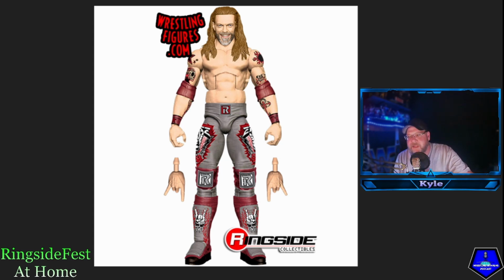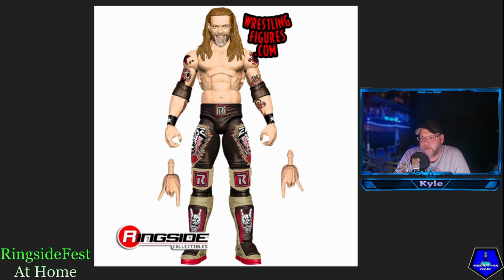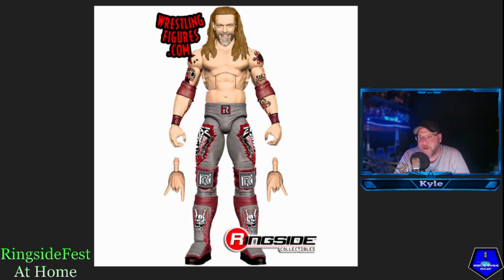And here's some new ones. We've got 2 Edges. One is the regular and one is the Chase variant. And to be perfectly honest, I'm not sure which one is which. It wasn't listed. These are renders of the new Elites coming. This is based off of his 2020 return for the Royal Rumble, and I believe the greatest wrestling match ever. Really good to see an updated Edge.